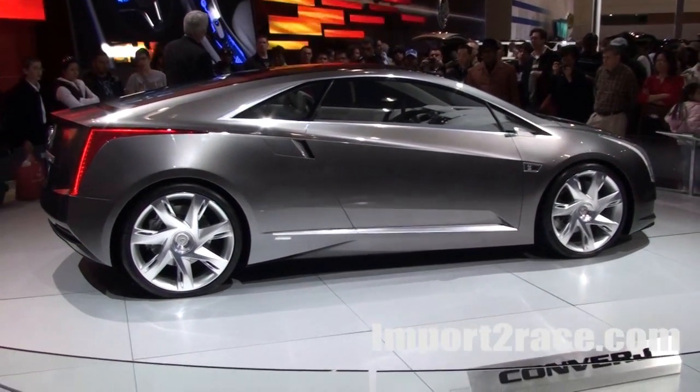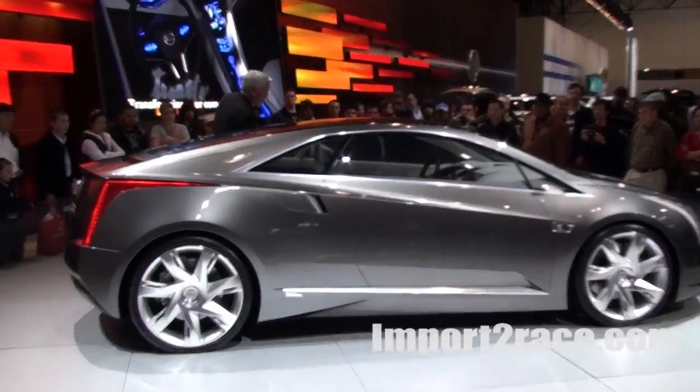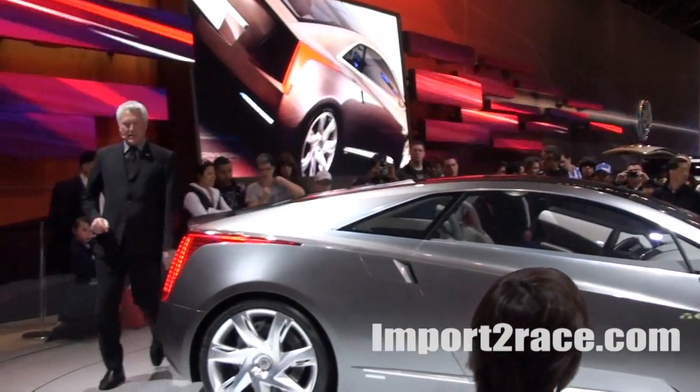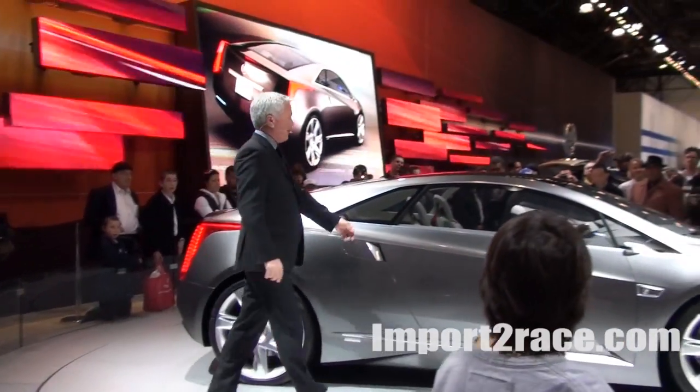And then this is the push-button start technology. All you have to do is hit that little pressure pad in there, sit down, put your foot on the brake, and touch the button. I'll open all doors now for a few minutes so we can look into the interior.